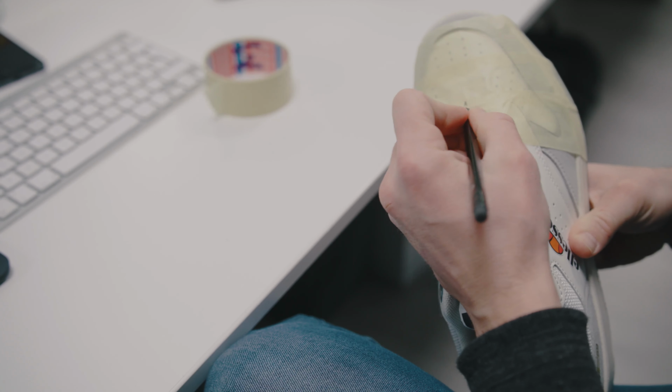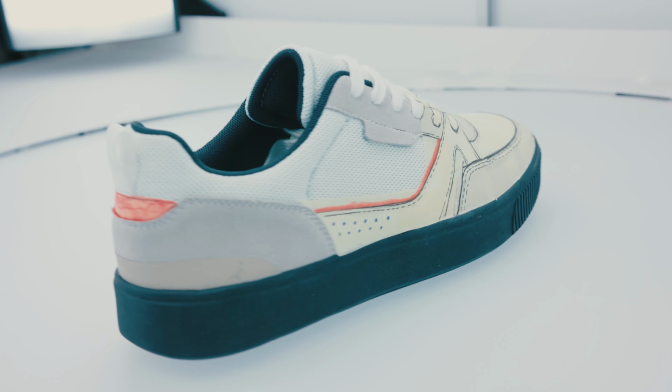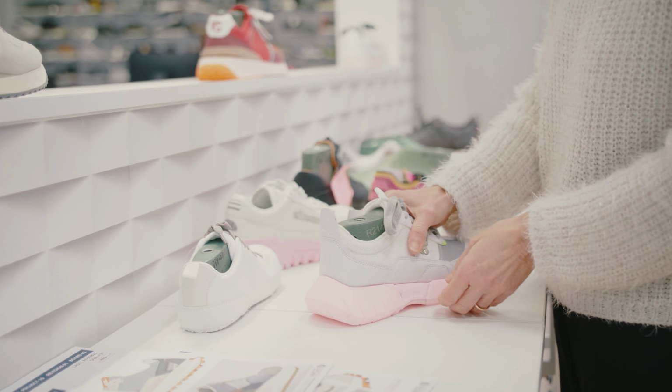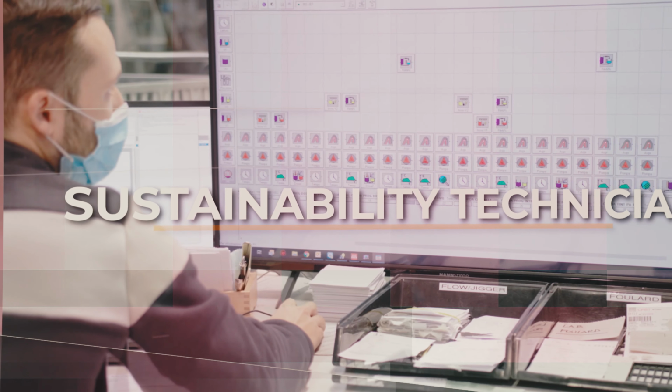At this stage, it is necessary to consider the factors that will reduce waste in the production phase and, above all, the aspects that will allow the garment to be disassembled at the end of its service life in order to reuse, refurbish, or recycle its components.